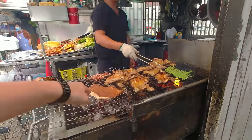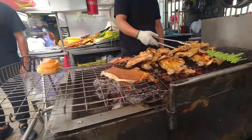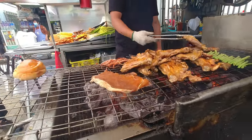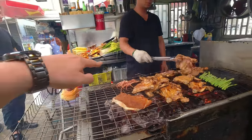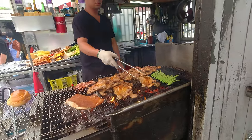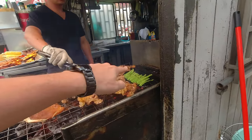Wow. This is the pork chop? Oh, it looks very good. Pork chop on the grill here, we have chicken wings. I see some seafood here. This might be a stinky beef.